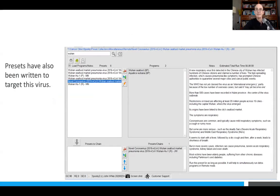You can see these presets here. You can see that there are notes for each of the presets. Please read the notes. They are important. And usually that gives information as well on how to apply the frequencies. In the bottom here you can see, run this preset for as long as possible. It will help to simultaneously run detox programs in the remote mode. That is to remove the viral poisons which are released when you run this preset. The one that's selected is a remote preset. You can see at the very top there in blue, at the end of the very long line, it's got R in brackets. R denotes it as a remote preset.